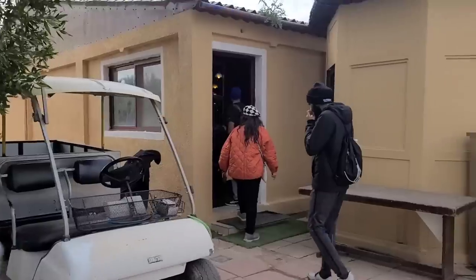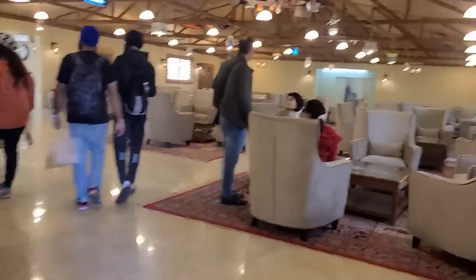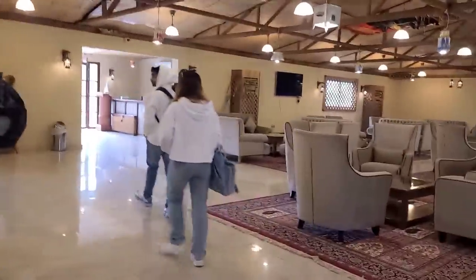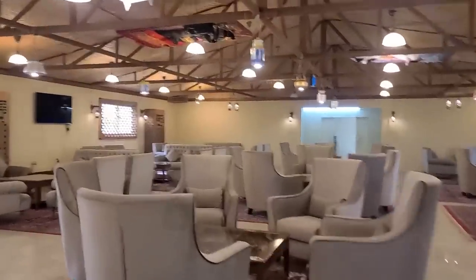So when we got off the bus, we just followed the crowd into this building, which turned out to be the reception area. There was a desk, and this lady handed us a map of the area and just kind of guided us around. So let's go.